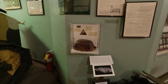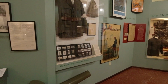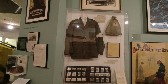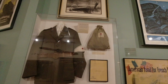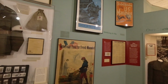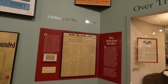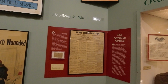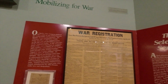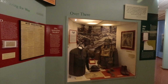Kind of a tank crew helmet. Ambulance, some sort of medical uniform. All these propaganda posters. War resignation. Oh, yeah, the draft must register everybody between 21 and 30. Over there.